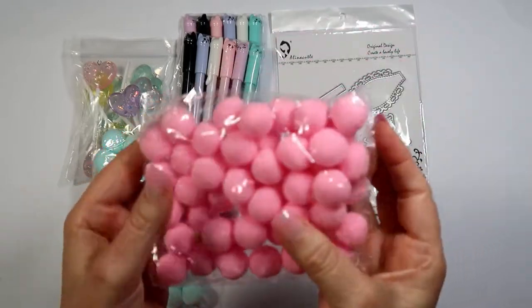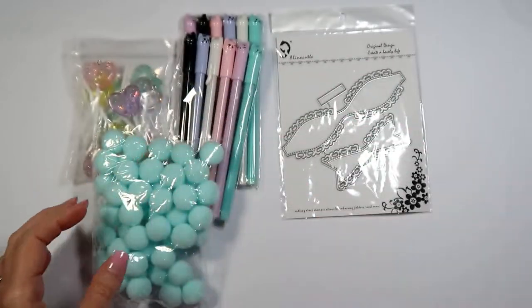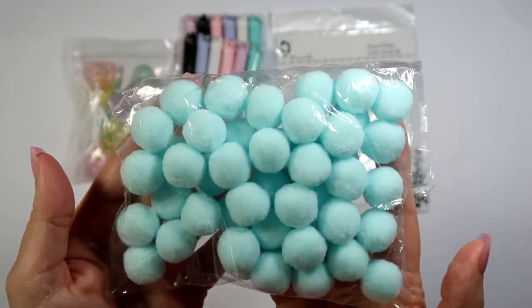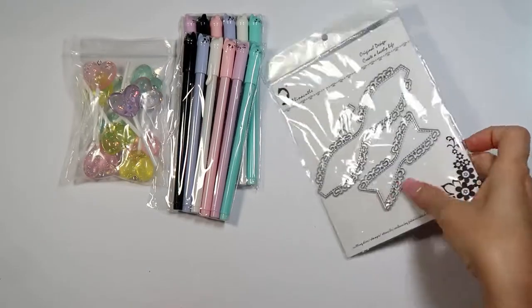And then I picked up these pretty pink ones. They look kind of like a bubblegum color. And then I picked up some of these teal, kind of a teal mint color. Really beautiful colors.